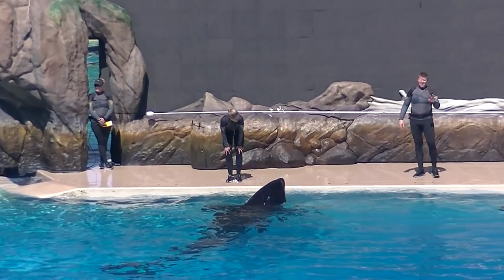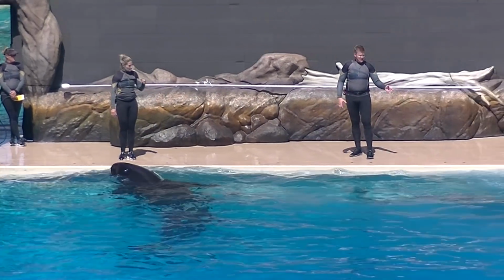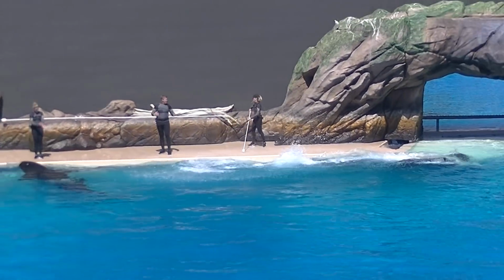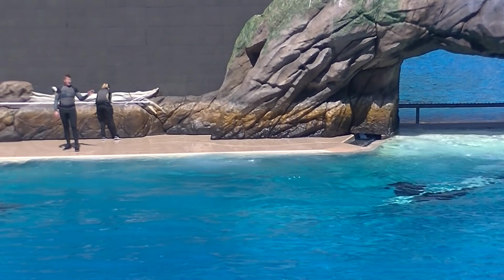We learn to read. You learn the letters first, make words, sentences, and move on from there. So what Vicky's doing right now is going back to the basics of getting him to bring his tail fluke up, reinforce that. Now, at this point, she can decide whether she wants to just leave it there, move on, and try it another day.